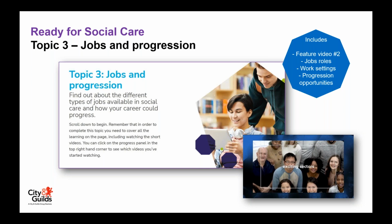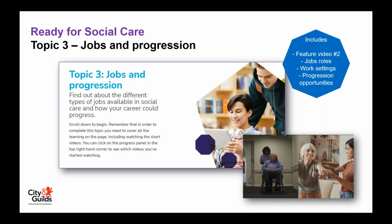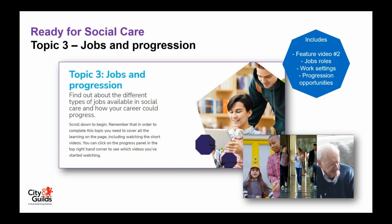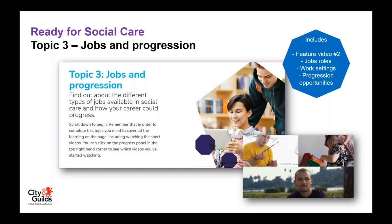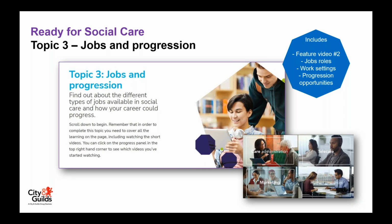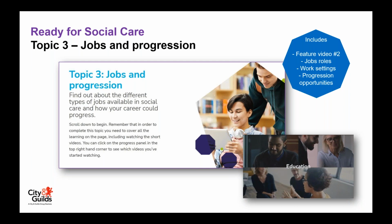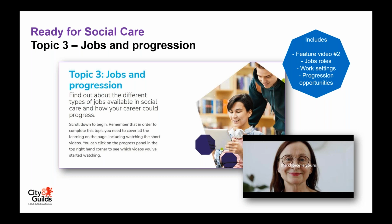So where could you work in social care? You could provide care for those who need support. You could support someone at home, in a care or nursing home, or in the community. You could work with children, young people, or adults. You could work with people with complex needs, or with those who need mental health support. You could invite someone to live with you. You could work in care administration, telecare, marketing, or human resources. You could also work in hospitality, maintenance, or transport services. You could progress into management or education. The opportunities are endless, and the choice is yours.